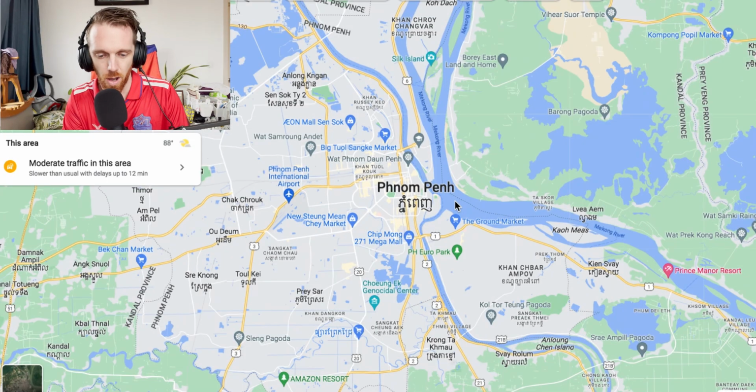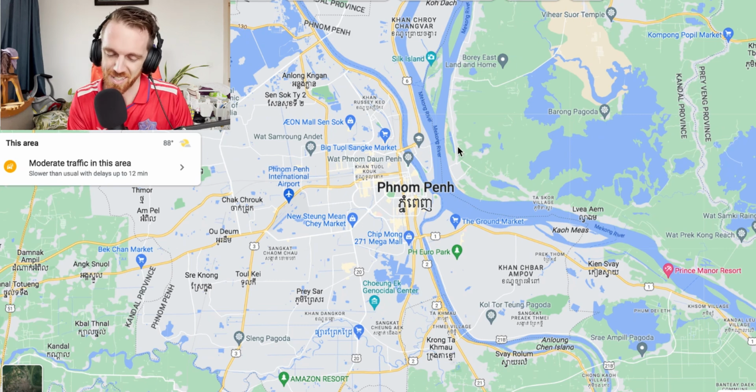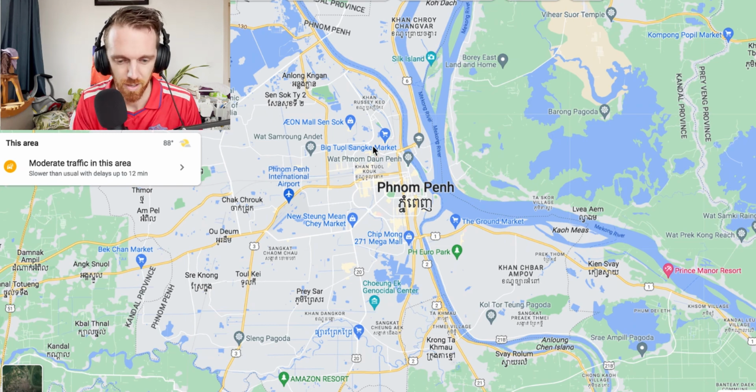Pulling up my map here because this will be a nice visual way for you to see the city. One thing to know is right now I'm using Google Maps, but Google Maps is not always accurate. There have definitely been times, especially a few years ago, where I would just be led along these roads that lead to nowhere. And sometimes the fastest route on Google is not truly the fastest route. All right, let's show you a little map here.